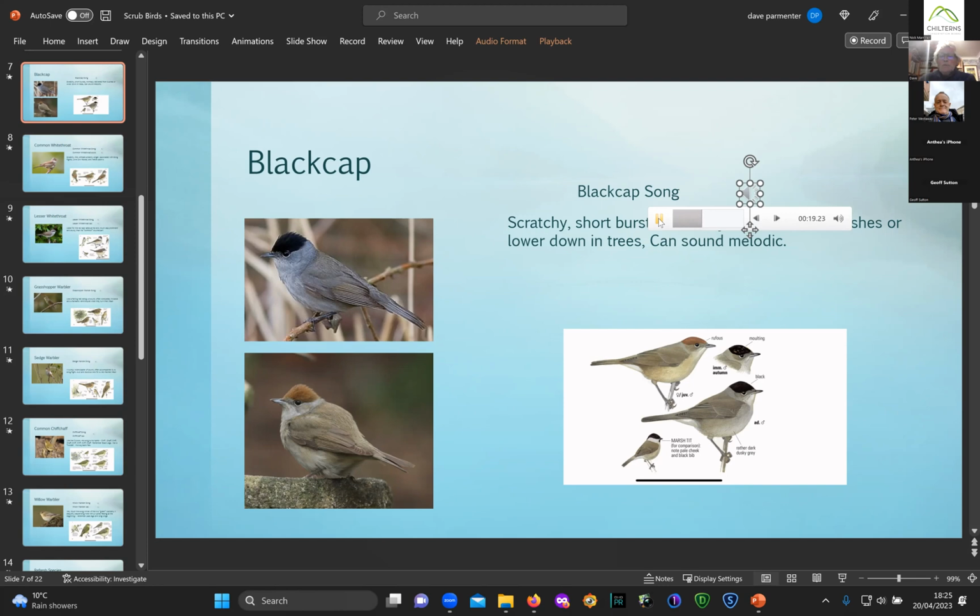So it's all this one almost sounds a little bit sort of blackbird-like. Yeah, it hasn't got so much of the scratchiness in it, but you will get blackcaps that do sound quite scratchy, but they will always come back to doing some of that fluty melodic sound.